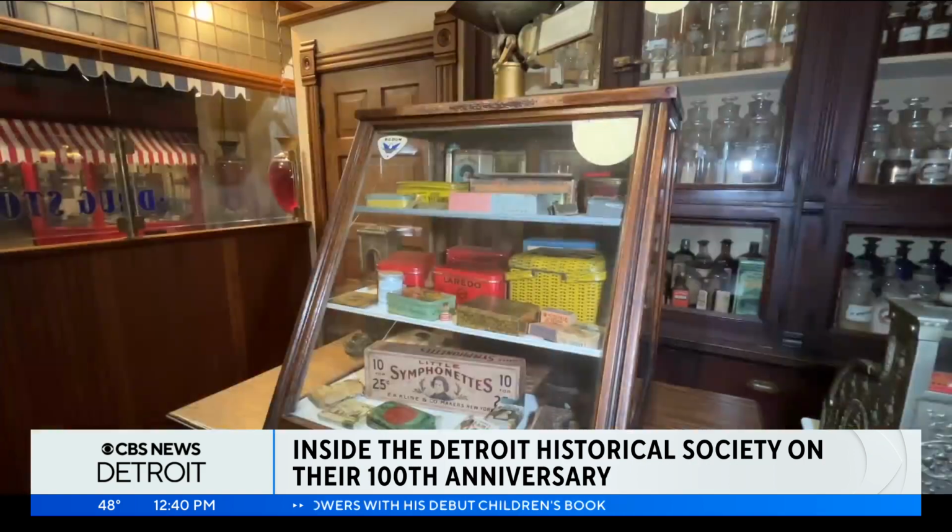This is an authentic pharmacy of the streets of Old Detroit. This actually was a pharmacy, and so when we brought this building here into the streets, we preserved it in its original use. So you're seeing an original soda fountain, and you see the original counter where the druggist would have actually created the drugs that they were distributing back in the 1890s, 1900s.